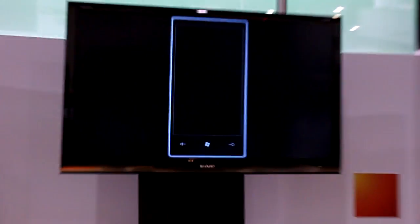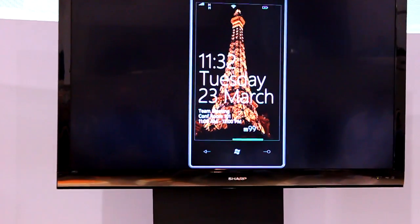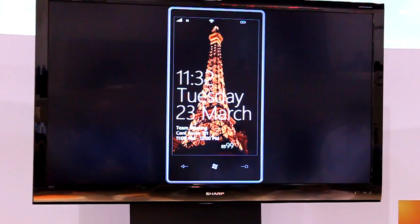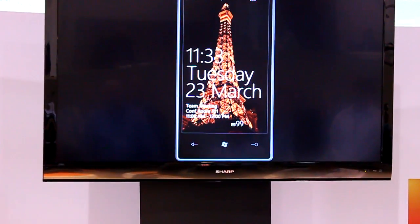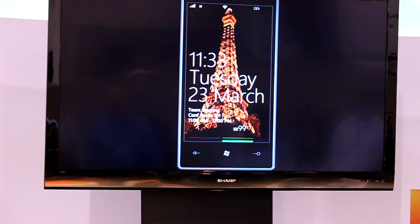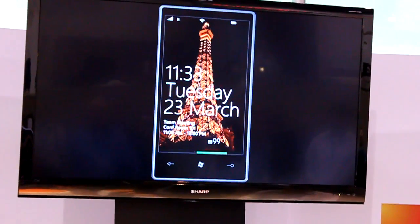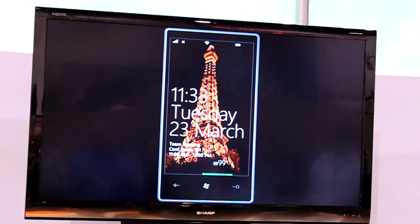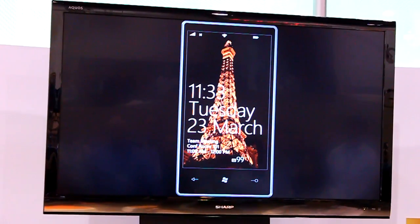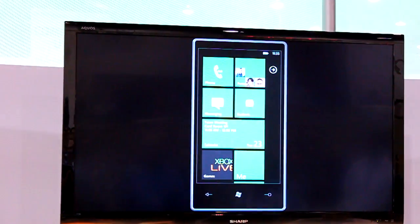So what I'm going to do first is start with the lock screen. Here we've got our new lock screen. Right off the bat you can see we've got a time and date. It's just really easy. A lot of people aren't wearing watches anymore, so we put this up on the front. Down towards the bottom you can see I've got the next appointment on my calendar. I can see when and where I need to be somewhere. And I can see that because I'm at a show, I've got 99 new emails that I haven't read yet. So a quick swipe up lets me unlock the phone.